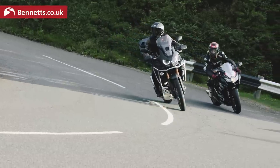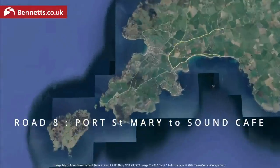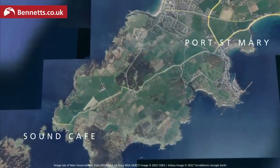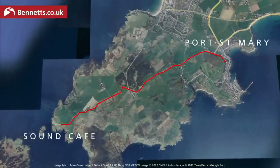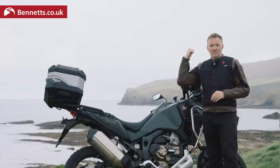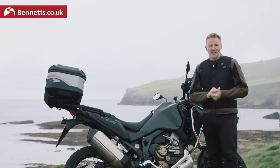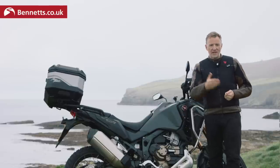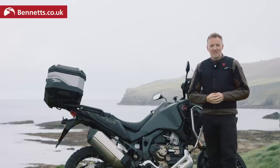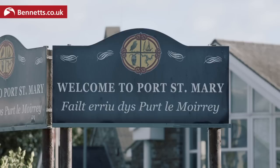The shortest route on our list is only 3 miles long, and it starts from here, Port St Mary, a quiet quayside town with a beautiful little beach and a golf course. Only 3 miles, we go up and over a hill, down the other side, back behind me to the Sound Cafe at the southernmost tip of the island, which was voted for by our Isle of Man residents, our Bike Social members who live here, as the best motorcycle cafe on the island.